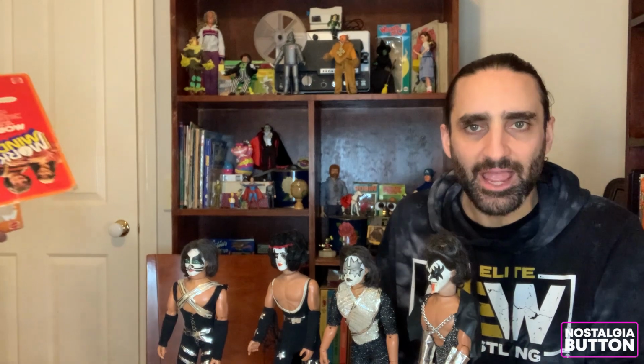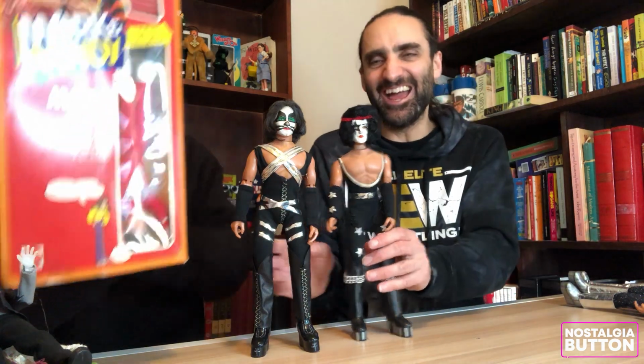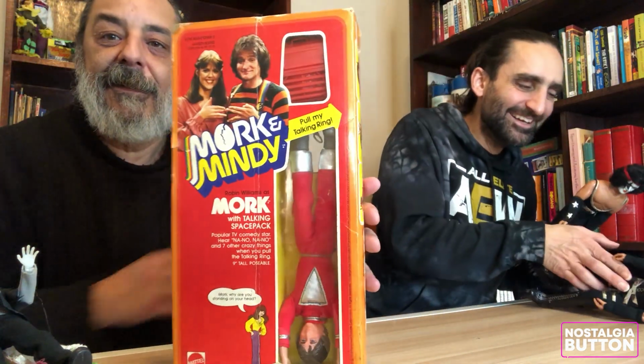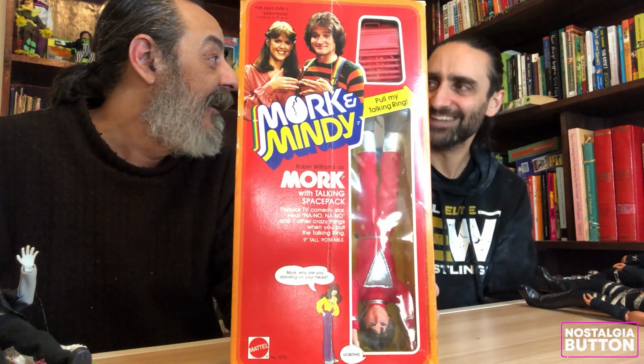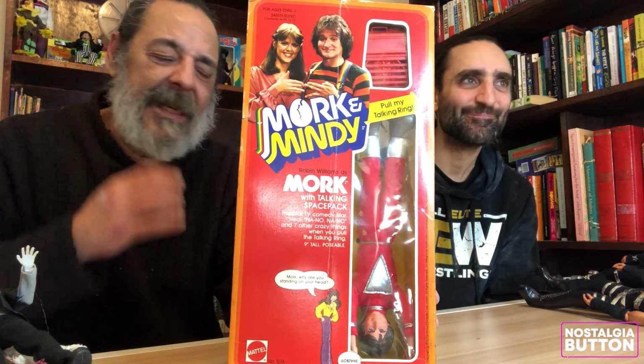Absolutely. This one is impressive, specifically because the way he's displayed in the package is very unique. If you remember the show, John was talking about it earlier, Mork would often be upside down on the show, so for the actual toy, they packaged him upside down. I'll see if we can get the glare out. So yes, he's sitting in the box upside down. In the show he would sit on the couch on his head, and he would sleep upside down, if I'm not mistaken as well.